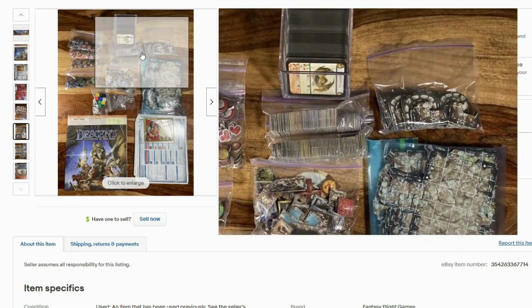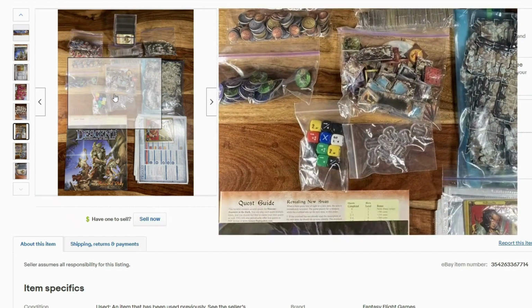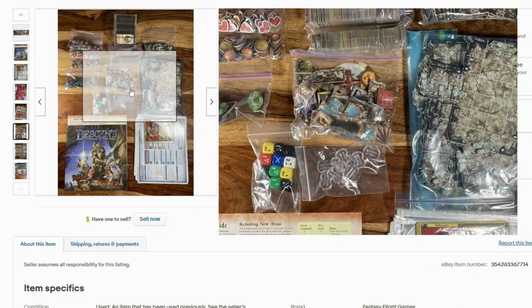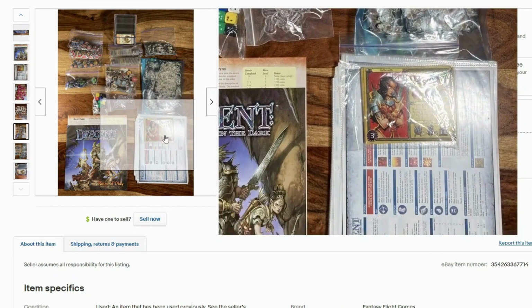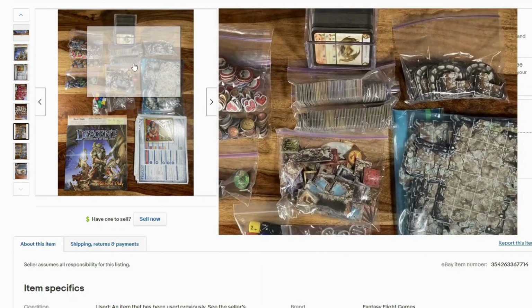Even more game pieces. And notice that they're keeping these nice and organized in little baggies. I highly recommend that you do this if you're selling board games. If you're not, buyers will be very unhappy if they have to do all the sorting and counting themselves. This makes it much easier for everyone to keep track of all of the different pieces.